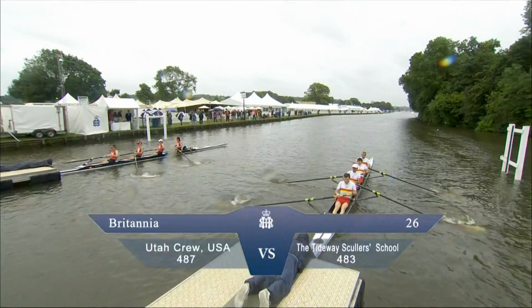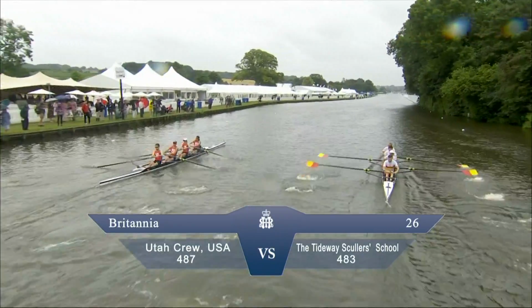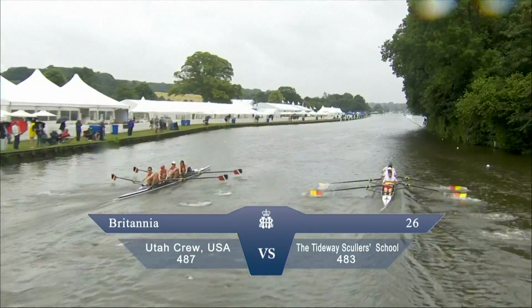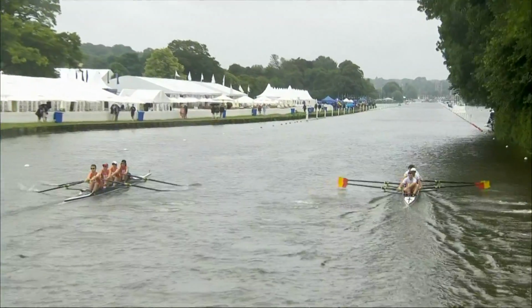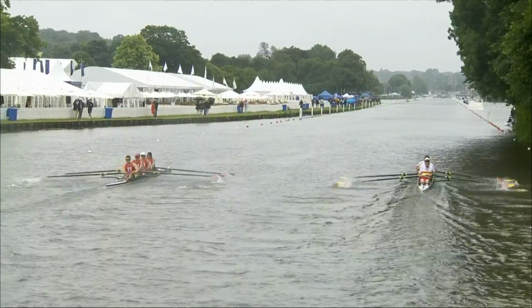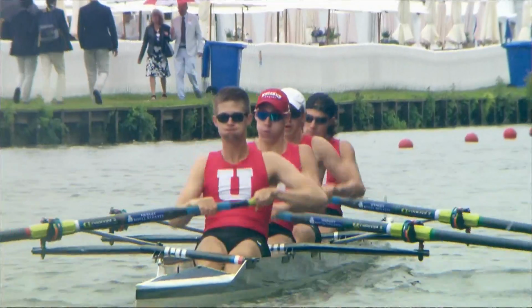Go! And on the left of your picture, the Berkshire station, we have the Utah crew from USA in the red, and in the red and yellow on the Buck station, we have Tideway Scullers School. Both crews going off hard and fast there. Yeah, and the Tideway Scullers crew looked like they were tied to the island, steering very nicely.